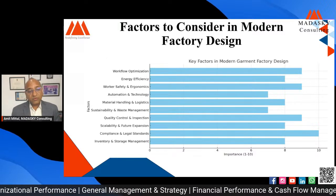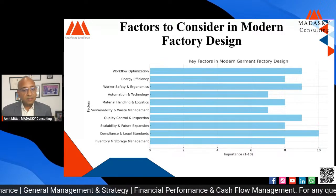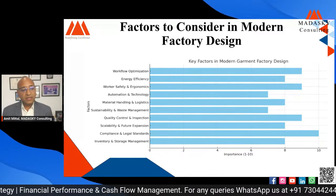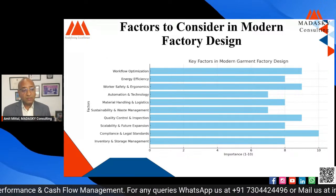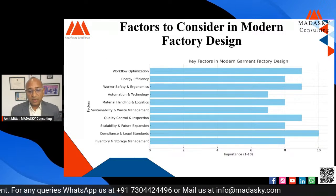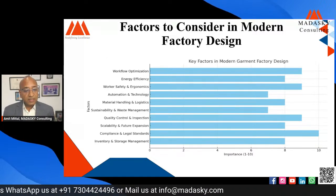Workflow optimization, again, is a top point. How do you optimize your material flow from one end of the factory to the other end through the complete process? That is important. It's around almost 9 points for that.